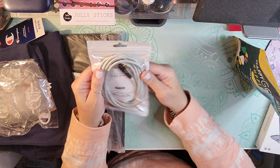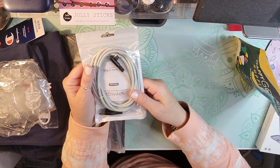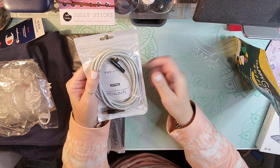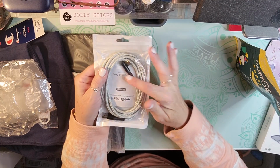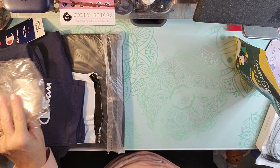I picked up another one of the right angle C cords with USB. I want to use it in my bedroom. We got one for our chargers in the living room, and I want to use one in my bedroom because I read all the time and I have my phone plugged in. So it always gets bent and torn at the bottom. So I got a right angle one of those.